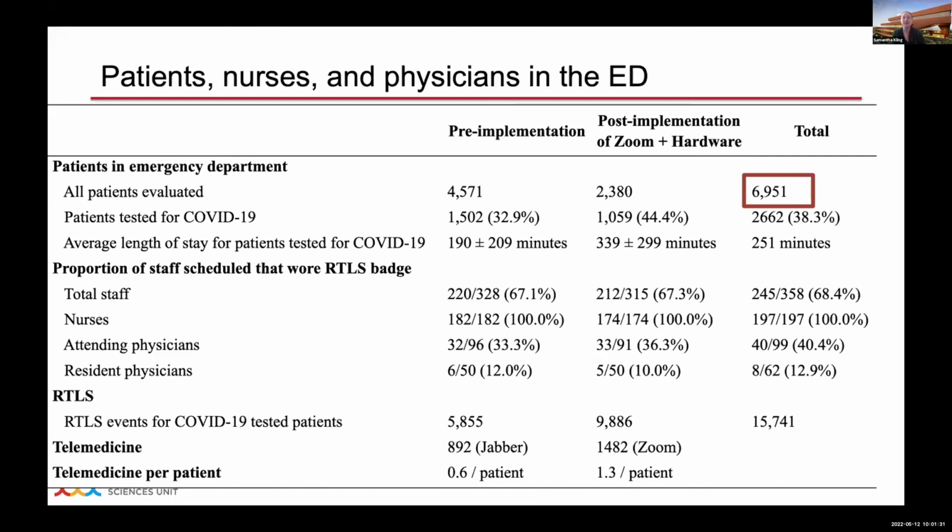So first in the ED study, this study took place 4 weeks before the stay-at-home orders and before this implementation of Zoom and hardware, and 4 weeks after the implementation of Zoom and hardware.